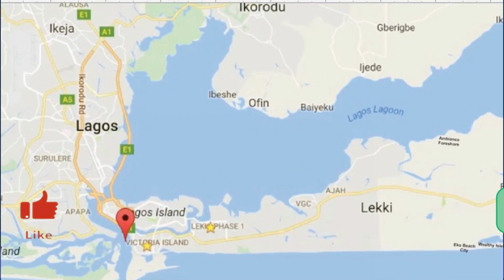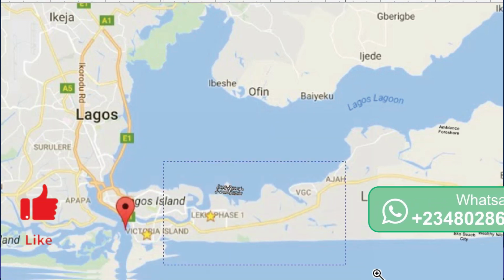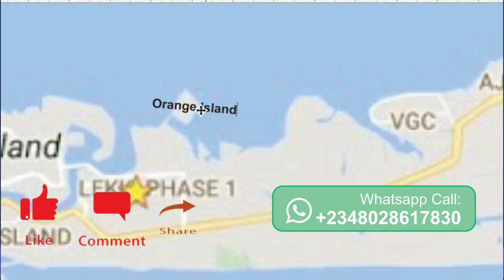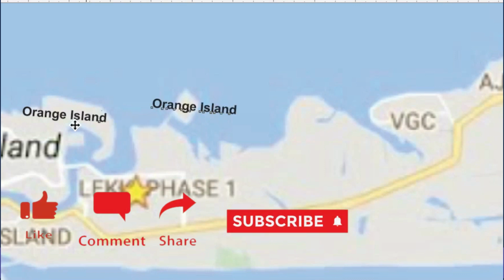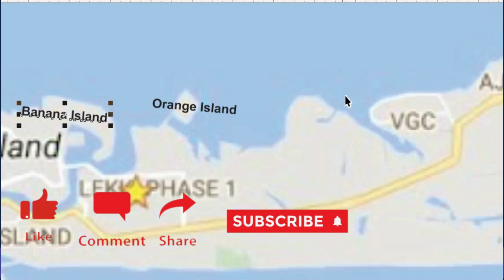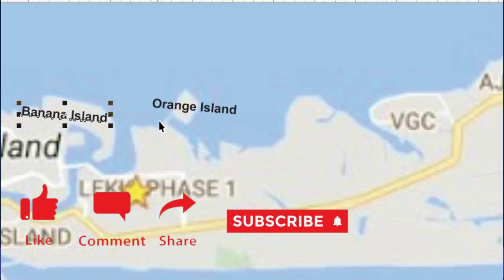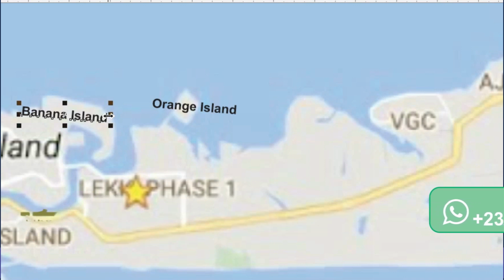Now, somewhere around here is where we have the Orange Island, Freedom Way in Lekki, and here is the Banana Island. Banana Island here. There are still a lot of other projects in between here, a lot of artificial islands that developers are bringing to this location. So for the next 2 or 3 years, you are definitely going to be seeing a lot of islands between VGC and Banana, and that are going to be very, very premium properties.